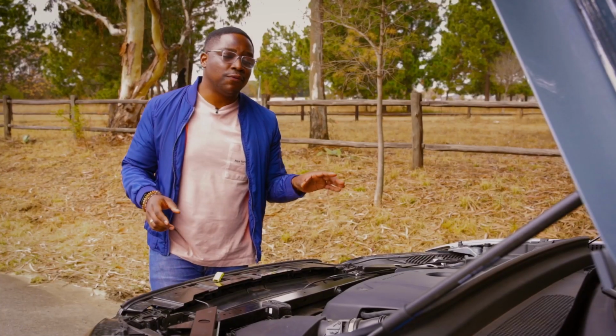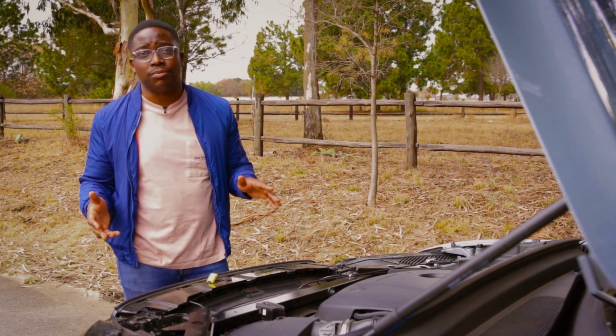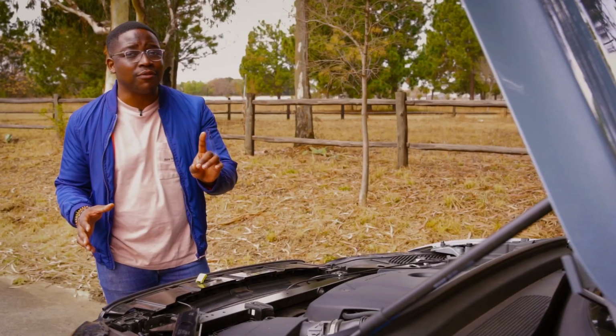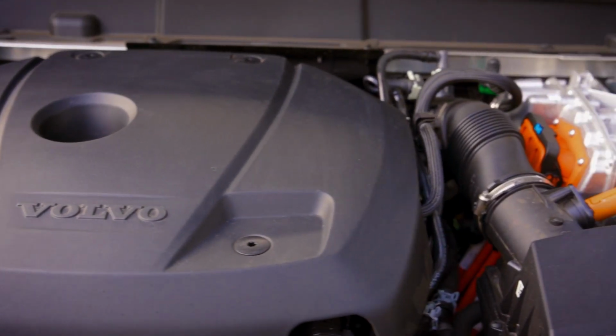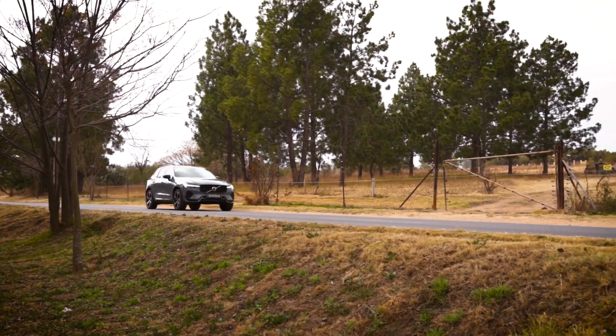This is the all-new Volvo XC60 T8, which means it's a plug-in hybrid, so it uses a 2-liter turbocharged engine combined with a battery, giving us a total power output of, wait for it, 340 kilowatts and 709 Newton meters. But when I tell you that this thing moves, this thing absolutely moves.